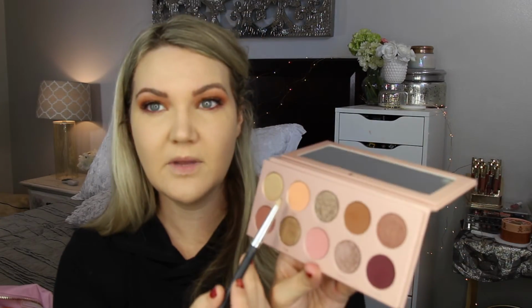So okay, and now I'm gonna go into the shade Bum in this palette and just use a pencil brush. This is the Crown, it's just any pencil brush, and I'm going to just blend that under my eyes. And then I'm gonna take the shade Patootie, which is the more warm matte brown shade, and just go over that. Make sure you kick off the extra. Now I'm going to hit my lower lashes with some of the mascara.